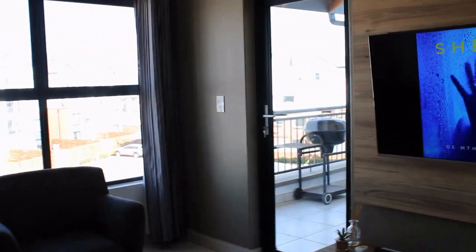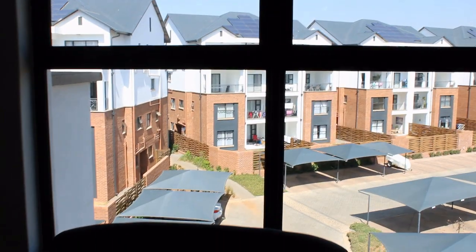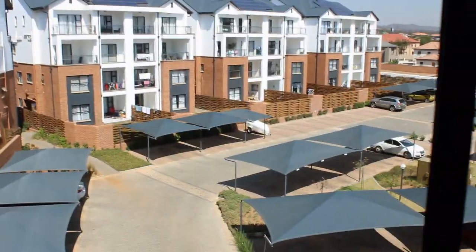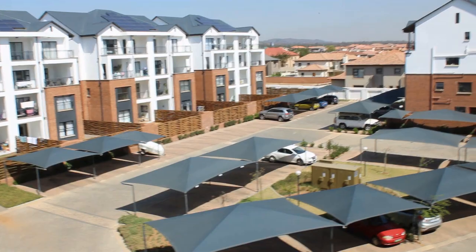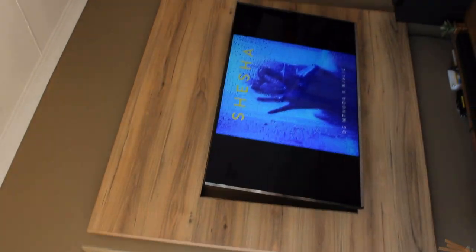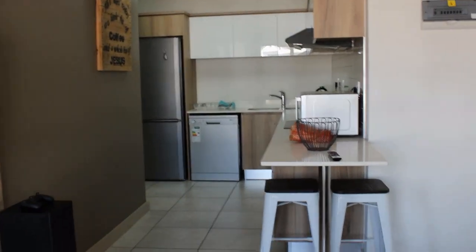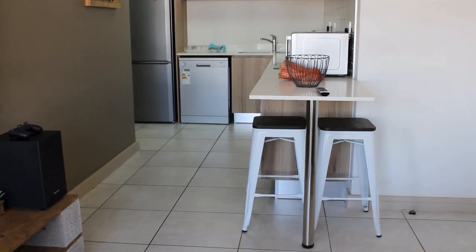The complex is very secure. You need a security pin to go in and out, and security will not assist you in that regard. So it was a bit difficult to get the delivery man to come in and give us our food because at that point we had missed the check-in time, so we couldn't get the security gate pin from the manager's office, which we did the next day when we walked to the lifestyle center. But other than that, the complex is very beautiful. It is serene, it's quiet, it's a really nice place.